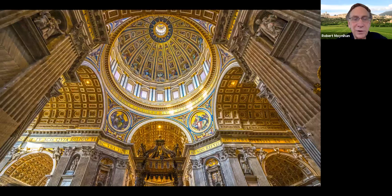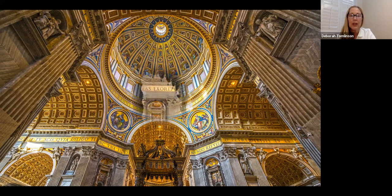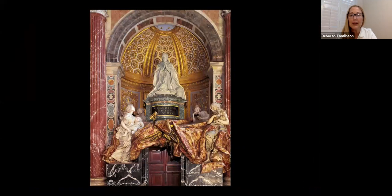Oh, here's the cupola. And here, as we walk, we look up, we see the beautiful cupola and the top of the baldacchino, which last week we had just a wonderful explanation of the theology and the design of. So if you missed it, please go to the YouTube channel and you can hear Dr. Bentz's explanation. And now we continue on, and here we are.